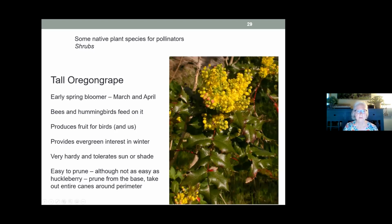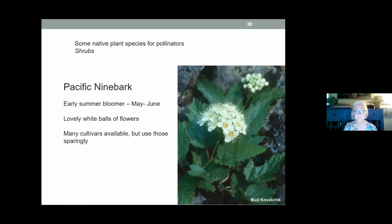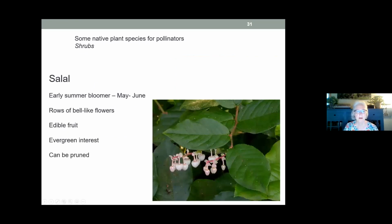Tall Oregon grape is blooming right now. It's actually on the tail end of blooming. It's been blooming for a while, and I've seen it just covered with bees at times. Hummingbirds feed on it as well. Again, it's easy to prune and take care of. Very tolerant plant. The next one that will probably bloom is the Pacific ninebark, which is a big, tall, bushy plant with these very soft-looking white balls of flowers. And then our salal also has edible fruit. Some years it's quite good, some years it gets dried up, but it's always worth a try. It's another lovely plant to grow.